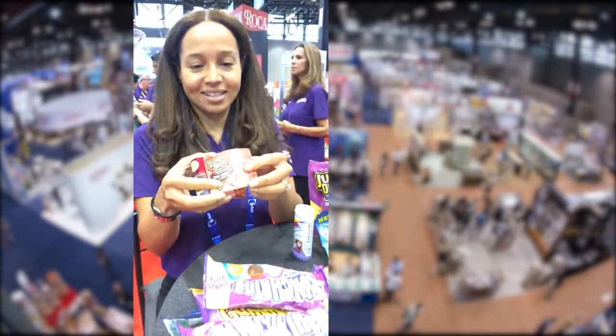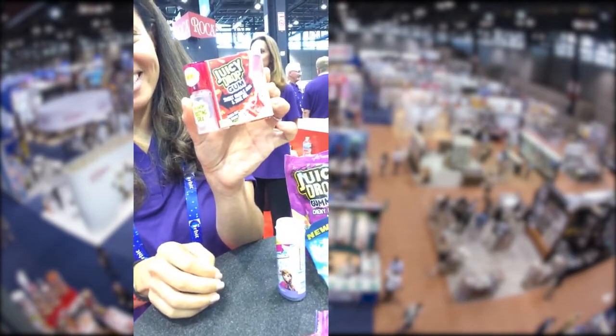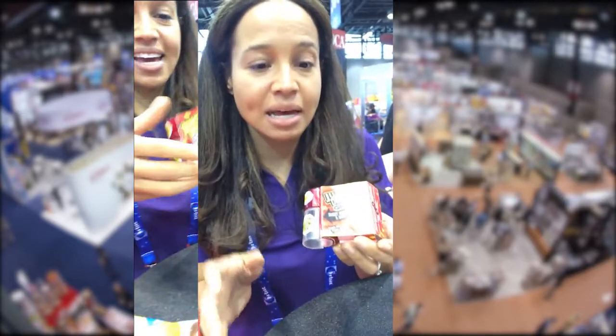So we're with Nicole with Bazooka, and this is their prototype for their new Juicy Drop Gum, which is their new product for their Juicy Drop line. Can you just talk about it real quick? Sure. So this is new Juicy Drop Gum. It's really awesome. It allows you to boost and extend the flavor of your gum.